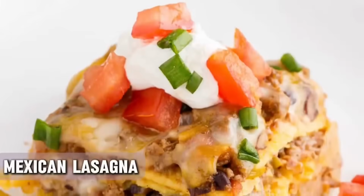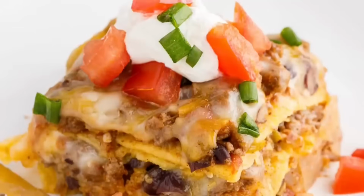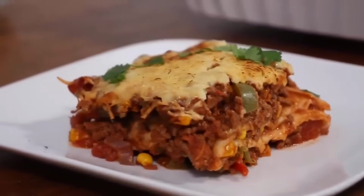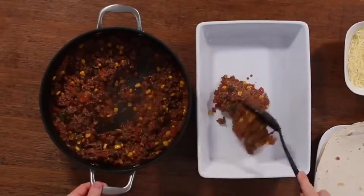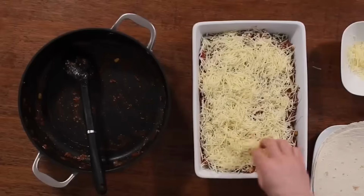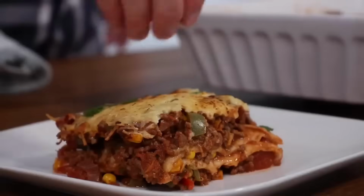The introduction of Mexican lasagna in the 1980s showcased the seamless integration of Mexican flavors into traditional Italian architecture. This layered delight swaps out standard lasagna noodles for tortillas and the usual marinara for a zesty salsa, layering ground beef seasoned with taco spices, refried beans, and plenty of cheese. Each oven-baked layer melds into a textural symphony that's both familiar and novel.